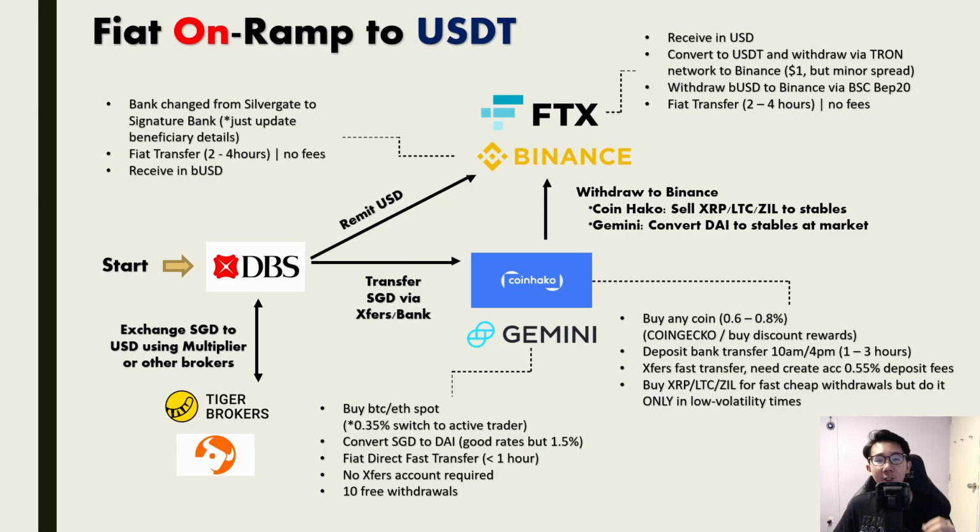So you send SGD directly into CoinHako. And for CoinHako, there are two ways of depositing. One is you link up your DBS bank account with CoinHako, then you transfer SGD. Their bank deposit timing is 10 a.m. and 4 p.m. and it takes about 1 to 3 hours if you want to deposit SGD. But if you do it through Xfirst, then it will be much faster. It takes less than 1 hour typically.